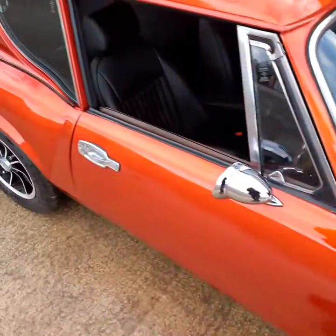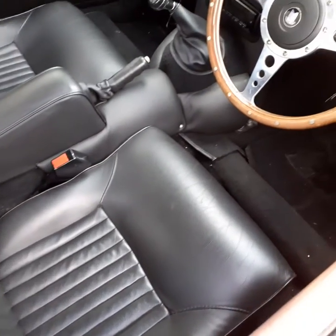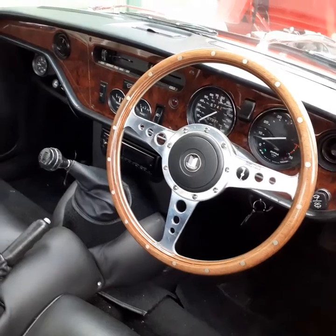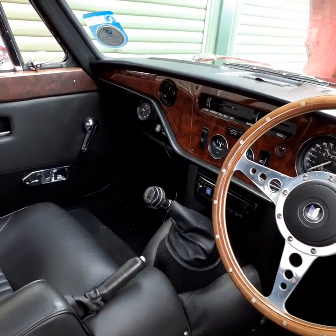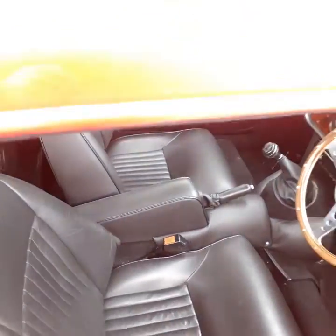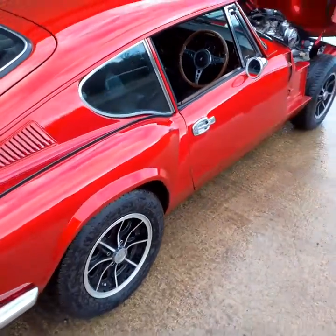The car has overdrive on 3rd and 4th. The interior's been completely retrimmed, with new carpets and a beautiful walnut dashboard. It has an auxiliary oil pressure gauge, which is reading good. All in all, I think probably a unique example.